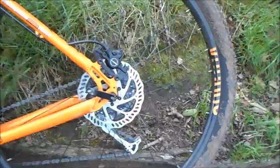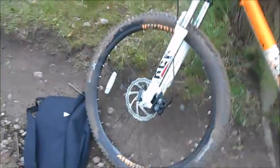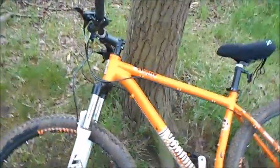But it's got some nice disc brakes. If you're into mountain bikes, you're like this. It's got Continental tyres. You can't really see it too well, but they're proper Continental tyres. It's all stock. This is what the bike came with. But it is a really nice bike.